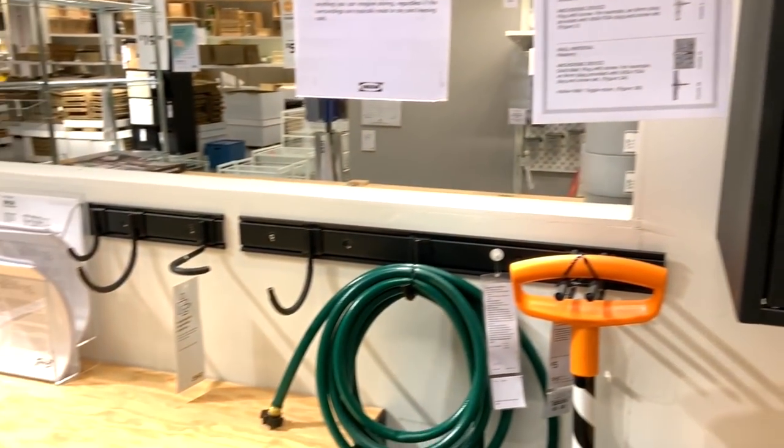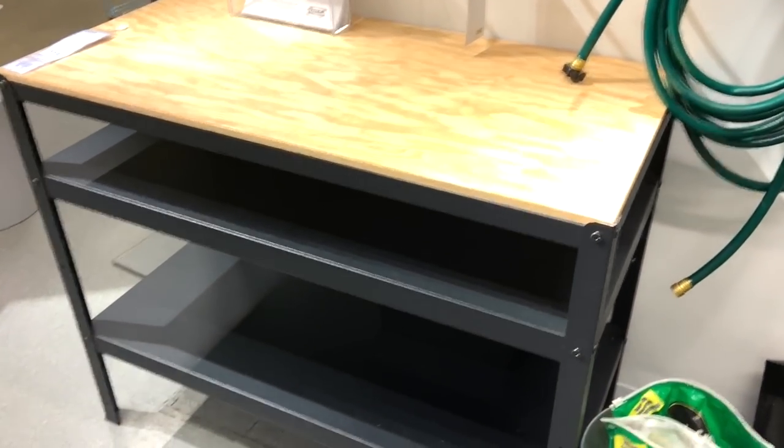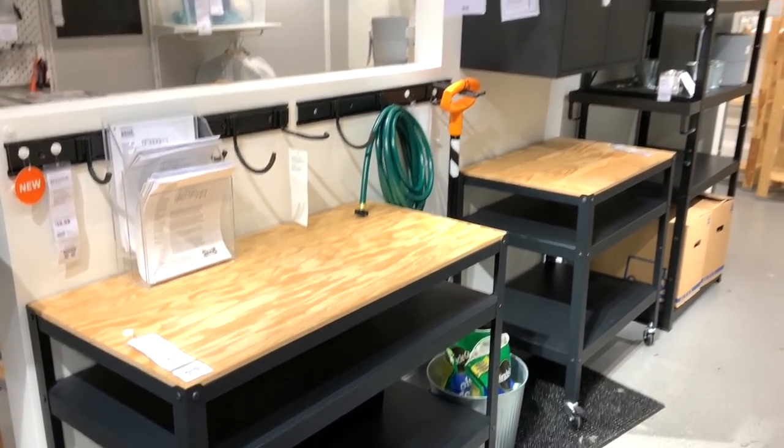Of course, this is designed for a utility area, for a garage, but I've talked before about customizing that wooden top and spraying the metal and a pop of color in your craft space, which would be a lot of fun.